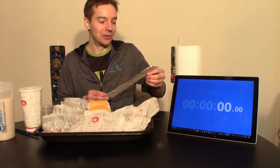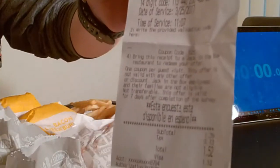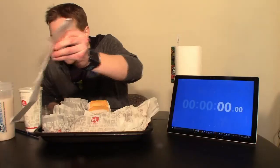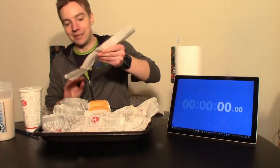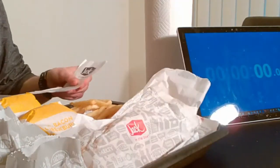So afterwards, I also ordered 1 value soda to bring the total up to $20.07. So you can see there's the subtotal for the soda plus the subtotal for all of the food. So a little bit of a mistake on my part. I wasn't really thinking about it too much, but it does total up to just over $20.